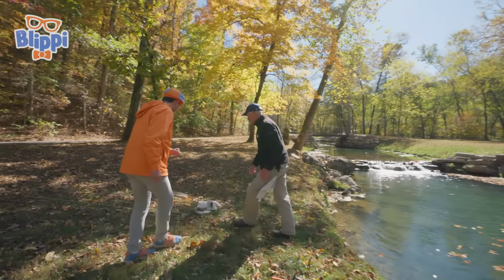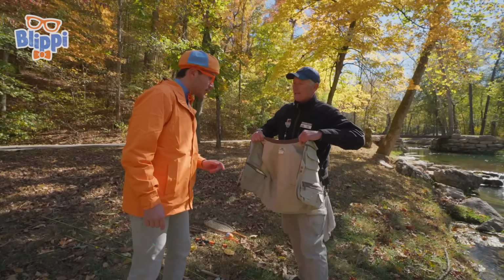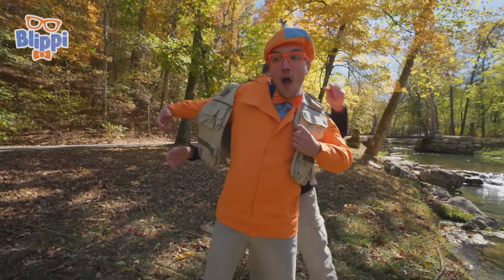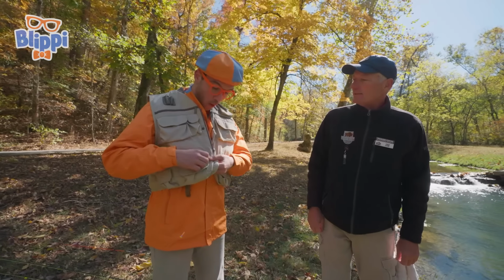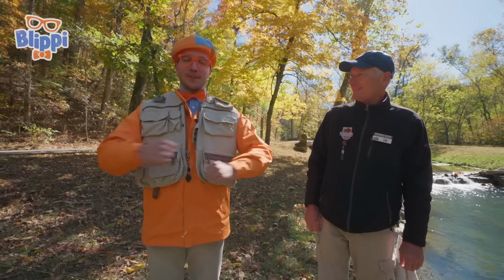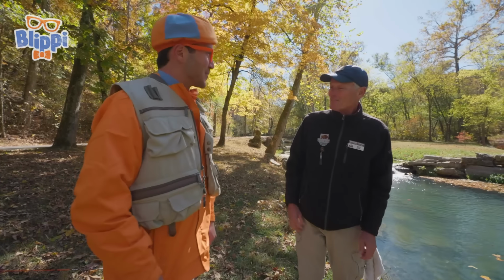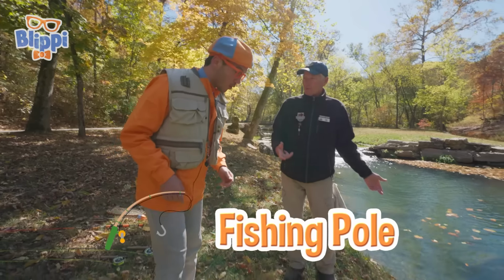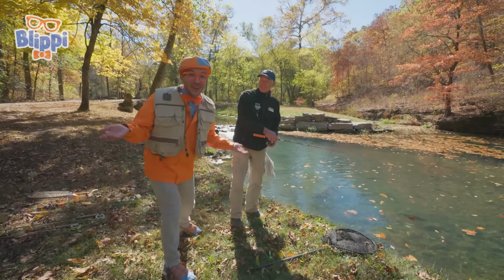Whoa. Whoa, what's that? This is called a fishing vest. Whoa. Oh, thank you. And it goes on. And they have a little pocket so you can put your tackle in there. Oh, check it out. My very own fishing vest. Well, now I really feel like a fisherman. You look like a fisherman. Well, what other equipment will we need? Well, we need a fishing pole. Oh, okay. Whoa, and I like this fishing pole because look, it's orange.